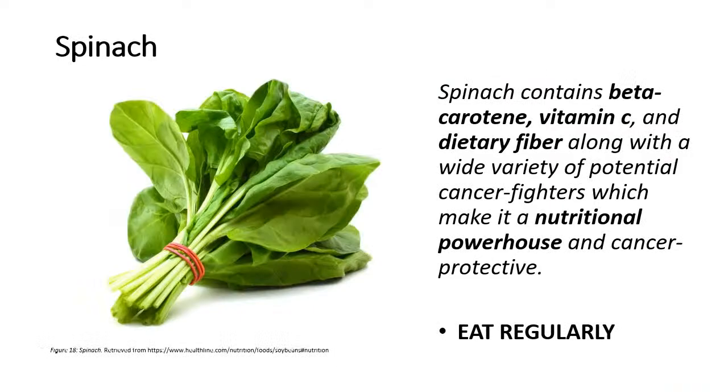So the first food we're going to talk about is spinach. It contains beta carotene, vitamin C, and dietary fiber, along with a wide variety of other potential cancer fighters, which make it a nutritional powerhouse and cancer protective. So this is the type of food you want to include regularly in your diet. Find different ways to add it.